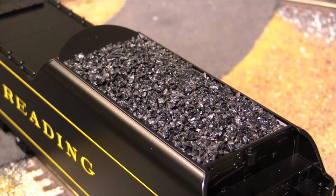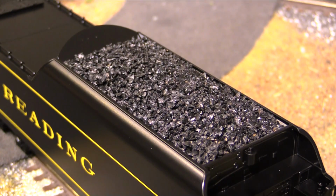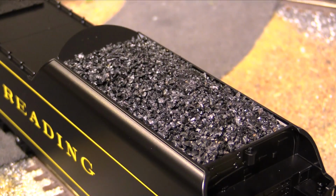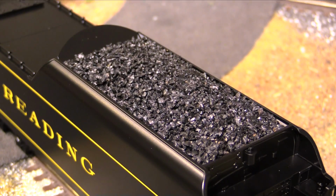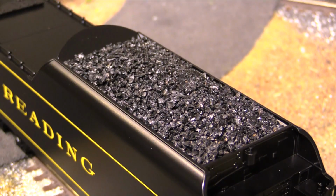Up on top of the tender, up front, we've got a real coal load. And, you know, I feel that every few review videos I should clarify that by saying that, yes, this is real coal. It's a little pile of little bits of real coal. On most high-end steam engines, you will find this. On lower-end steam engines or steam engines where they don't want to spend quite as much money, oftentimes the coal load will be made of plastic or metal or something like that. But on these high-end engines, we expect it to be real coal, and that's what we have.